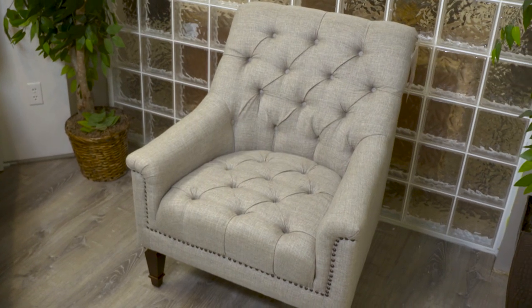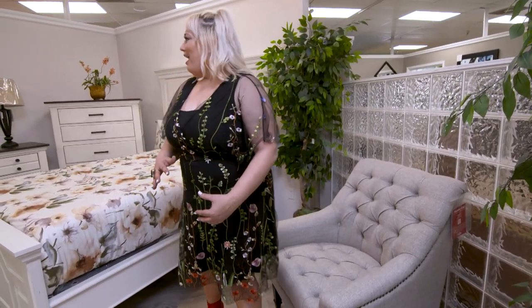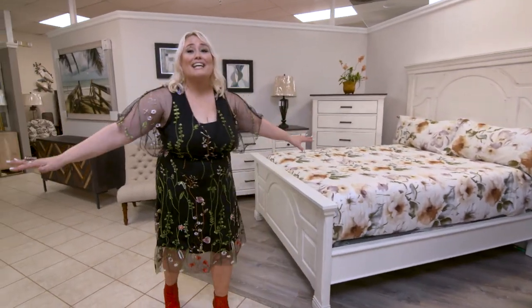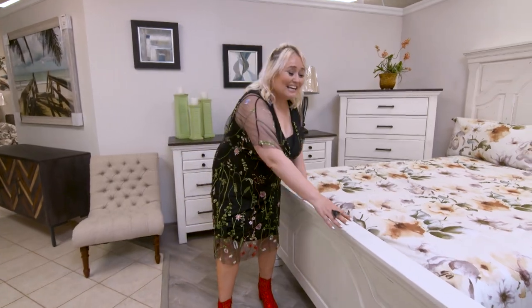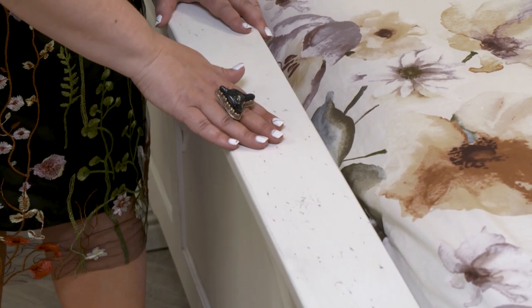This is a tufted upholstered chair, and it says, come in, take your shoes off. And oh, you guys, look at this. This is all of my stuff in one area. And honestly, Coaster is making me look good because it's all implied textures. It's super soft.